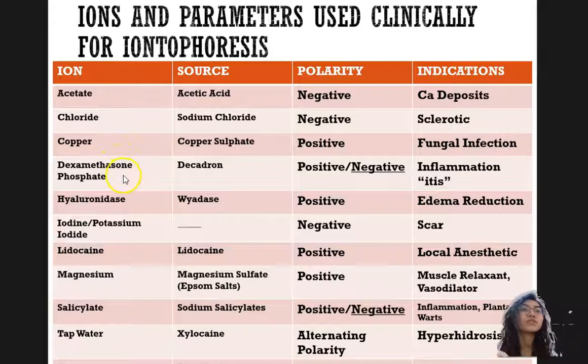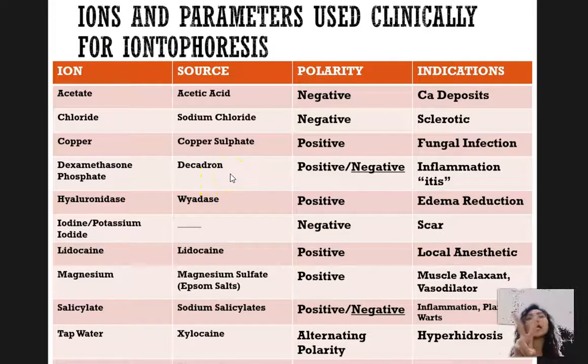Next sa metason phosphate or your decadron. Medyo kailangan maging familiar kayo both with the ion and the source. Either kasi dyan yung tinatanong. With your decadron naman, pwedeng positive, pwede ding negative. Inflammation or itis. Yung mga itis natin. Next sa metason, anyway, this is a corticosteroid.